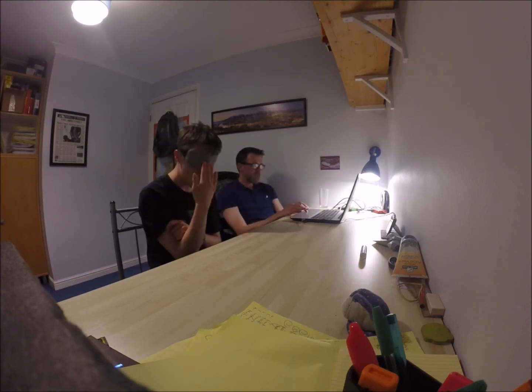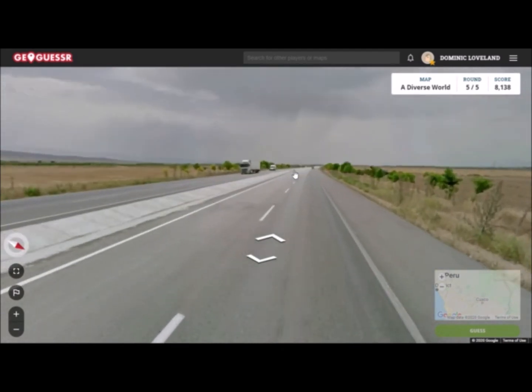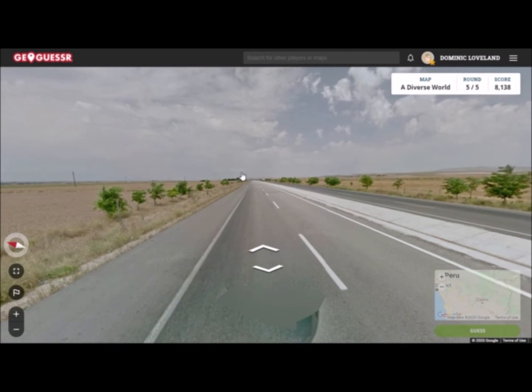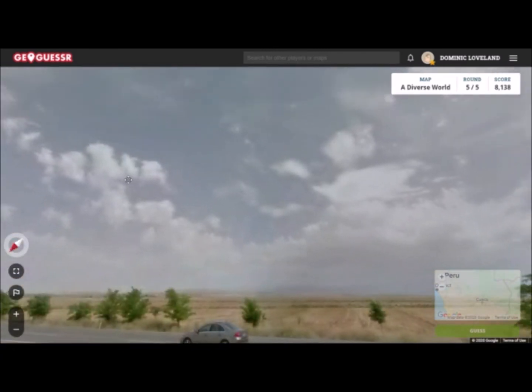See, if it's a fairly long east to west road, then there's not many of those in Chile because it's a straight line. Okay, so maybe go for Peru. Okay. Now I'm thinking more, it could be like Mexico or something. There was a truck with a name on it.